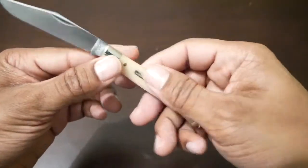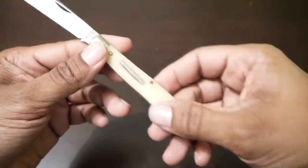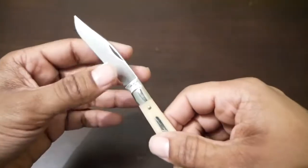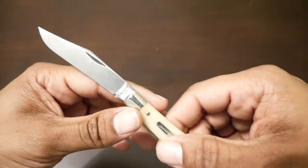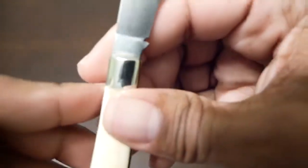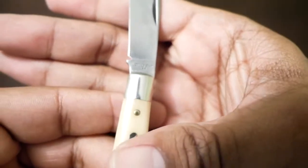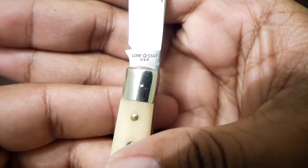It's just smooth ivory, smooth white bone, bar shield, and then there's a bolster on either end, but it has the full width clip blade, and this was an SFO for Lone Star. I believe you can see that. There you go, Lone Star. So that's another standout for me.